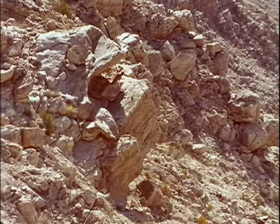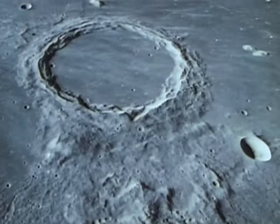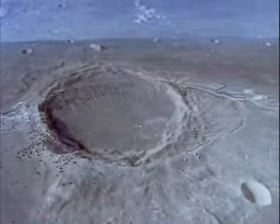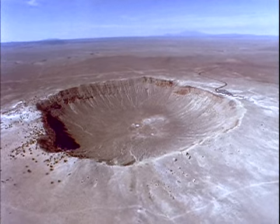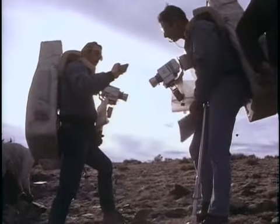Finding breccia on the lunar surface could prove that the Moon's vast craters were formed not by volcanoes, as many once thought, but by the fiery bombardment of meteor impact. The astronauts must learn to recognize it.